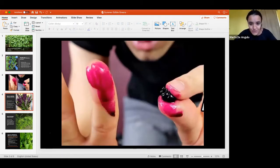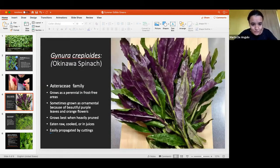The next is the Okinawan spinach. It also loves really hot weather, from the Asteraceae family. And it's a perennial if you don't get frost, so you can just have perpetual spinach all year long.